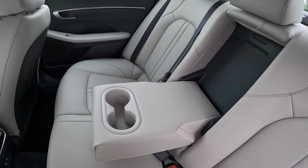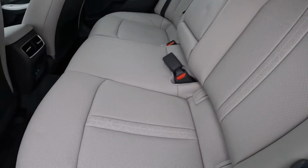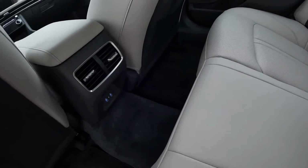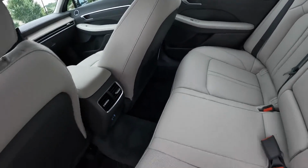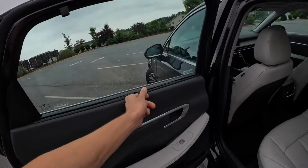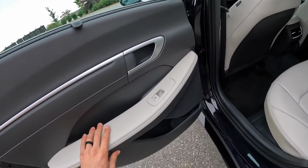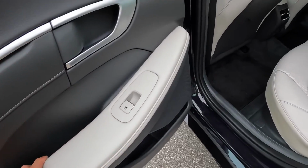You have an armrest along with 2 cup holders. You can see the smooth leather along with the perforated leather all throughout the inserts. There's air vents, a few plugs, and a little bit of storage behind the passenger seat. On the door panel, you are going to see nice sunshades, some leather material with some stitching, nice design for your grab handle, a big armrest as well.